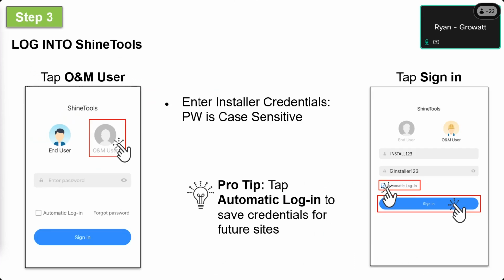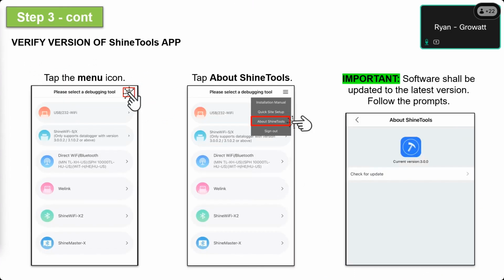With that, you would open up your app and switch to O&M user. As mentioned, because this is an installer-focused app, you would need a login, but again, if you don't have one already and you're a Frankensolar customer, Frankensolar can help you to get a login set up, and we can help you maintain it thereafter as well.